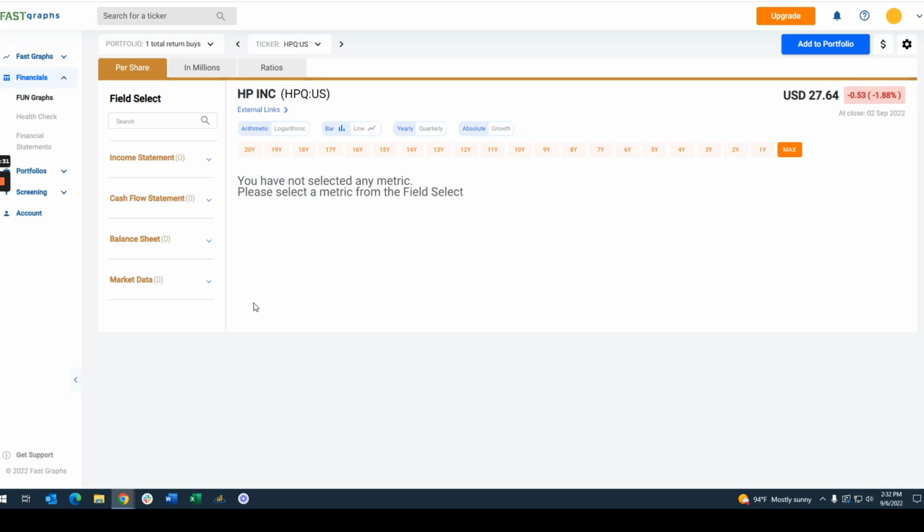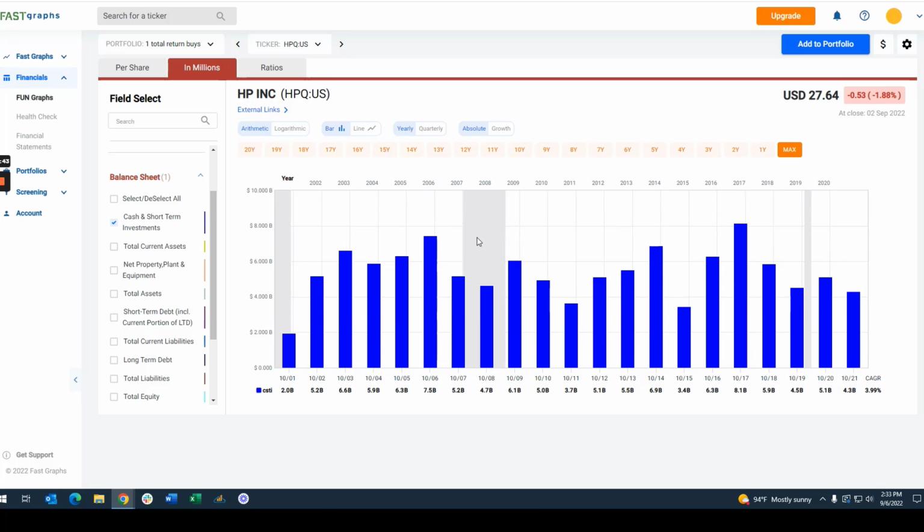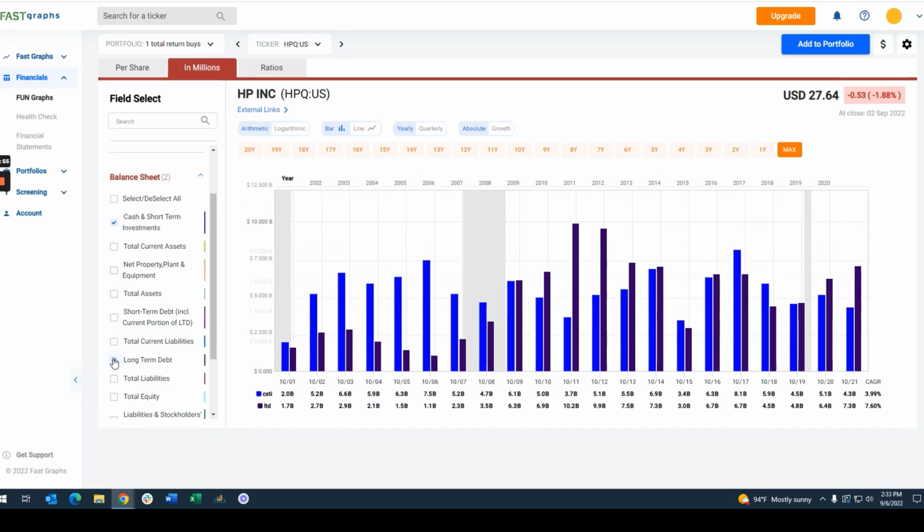So what I want to do here is I want to start by looking at the balance sheet. Let's go into balance sheet and let's look at the amount of cash that HP has on board. Okay, and I want to do that in millions so that we get a better idea. They've got about $4.3 billion in cash. Now their cash has decreased in recent years. But if I want to look at long-term debt, for example, I can look at long-term debt, and I want you to see that they have almost enough cash simply on hand to pay off their long-term debt.